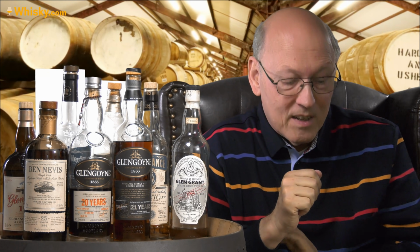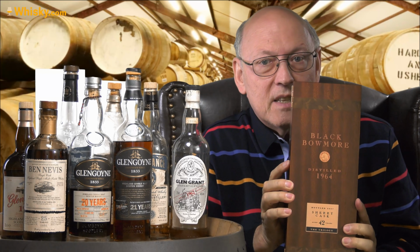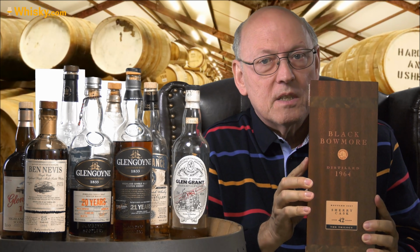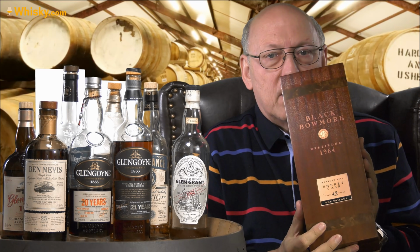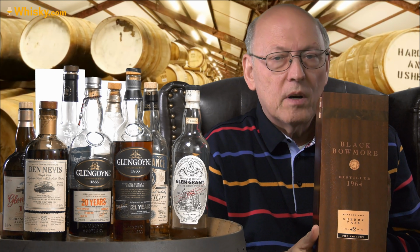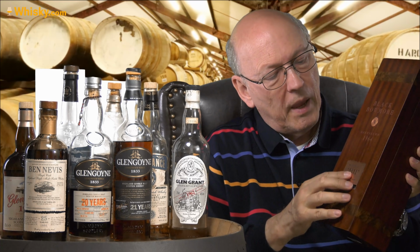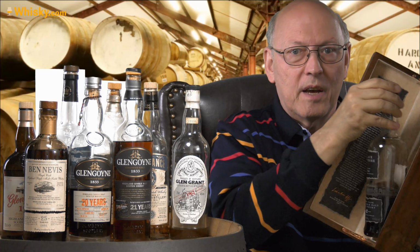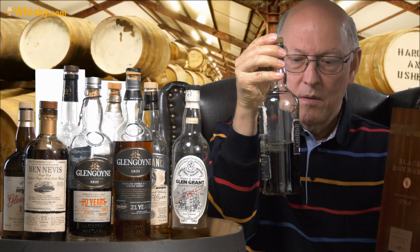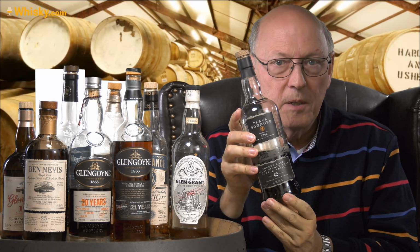Yeah, is there another one left? Yes, there's a last one left. And this is this wonderful bottle. It's a black Bowmore, 42 years, from the trilogy, the very, very last black Bowmore. And this is 42 years old and has this wonderfully made box. And here we have the rest of the black Bowmore, probably 35 to 40% in the bottle.